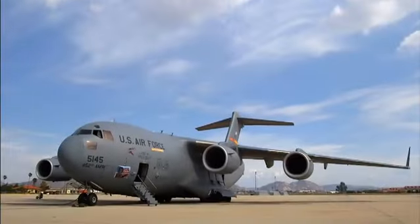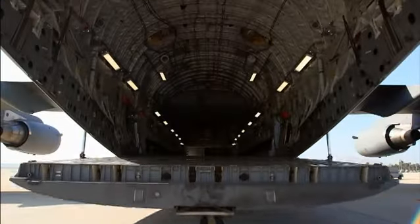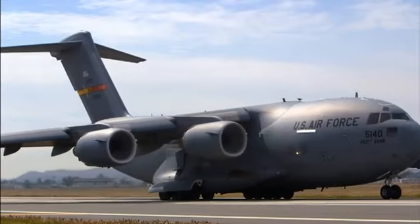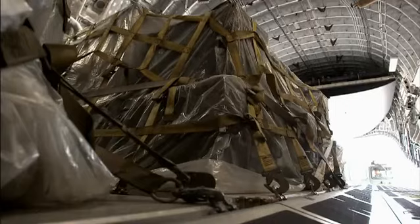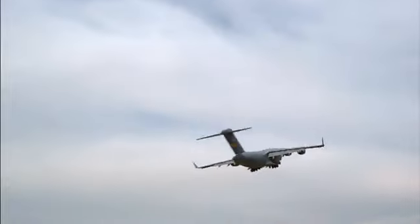Big, muscular, powerful. The C-17 pulls its weight. It's there for immediate response to an emergency anywhere around the world. It's a flying warehouse that handles like a fighter. The sheer power of the aircraft is amazing.